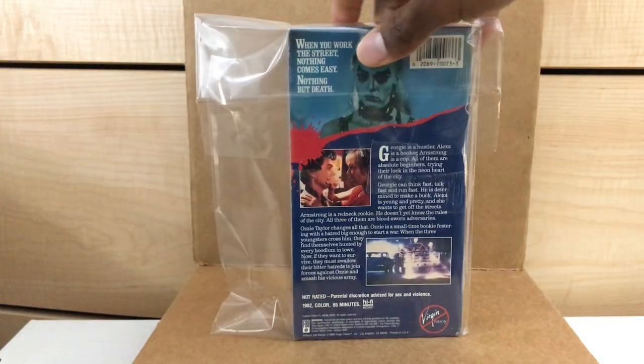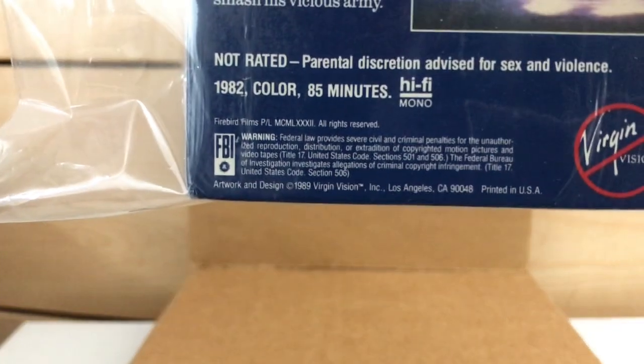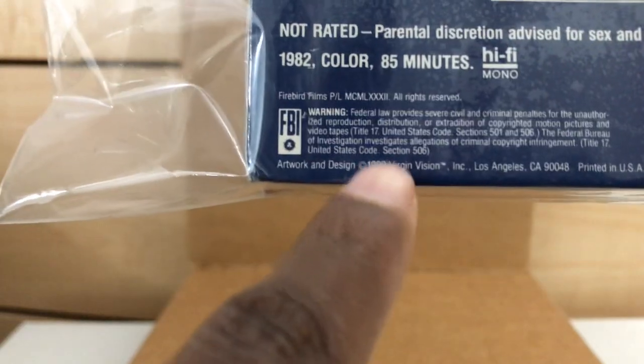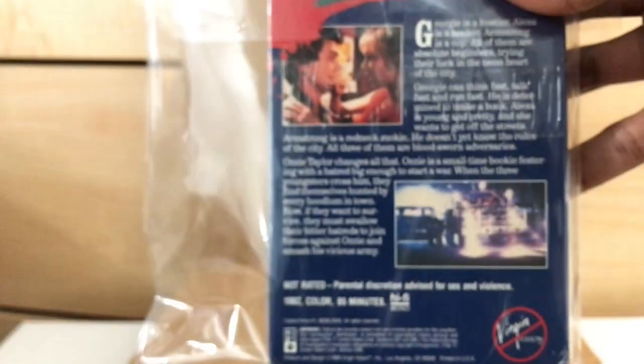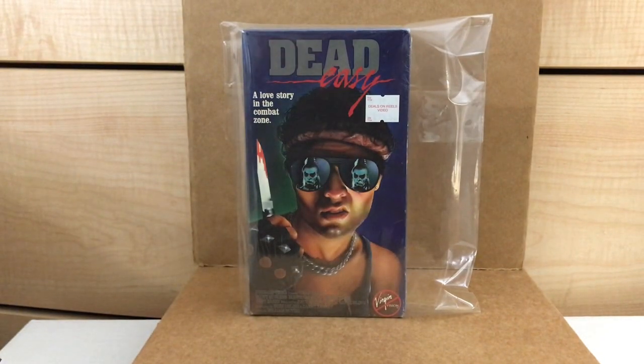And let's take a look at the back. Here's the info. Let's get this thing in focus. Okay, so 1982, and packaging design 1989, but I believe this is the first US release. I know there was an earlier video release, but I believe it was only available overseas. It was produced by VCL, and that's the international market. But I bought it. Dead Easy. Okay. Whatever. All right, what's next?